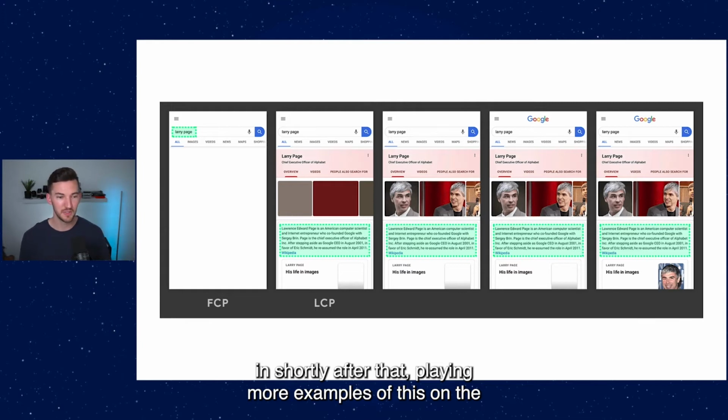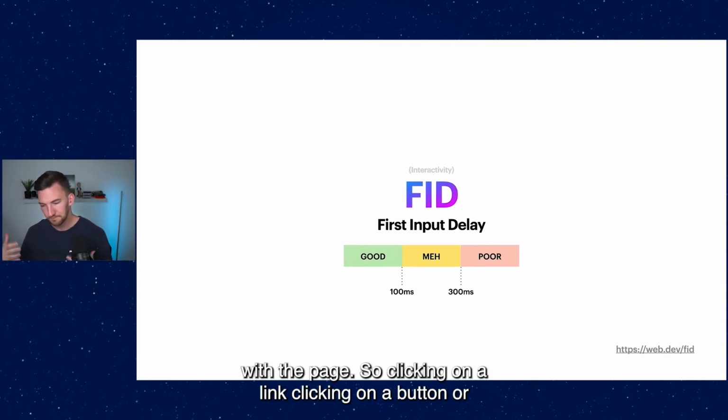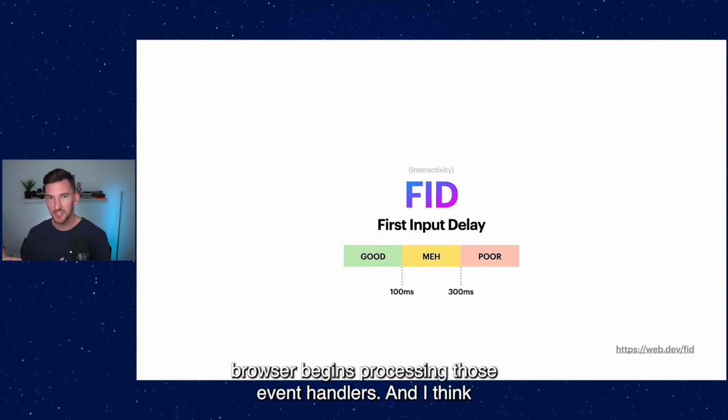Plenty more examples of this on the web dev page as well. The next is the first input delay. This is measuring the amount of time from when a user first interacts with the page. So clicking on a link, clicking on a button, or using some kind of custom JavaScript powered control. So the time between when they actually click and when the browser begins processing those event handlers.